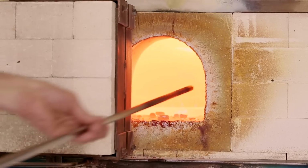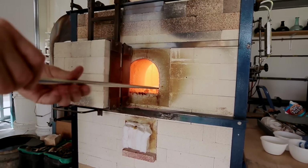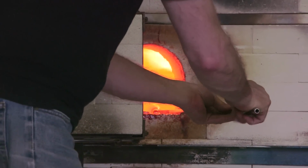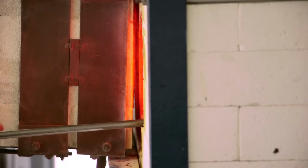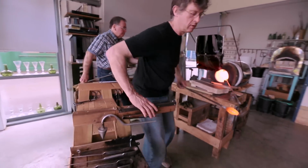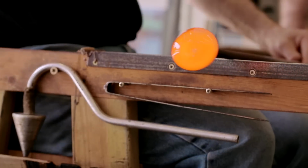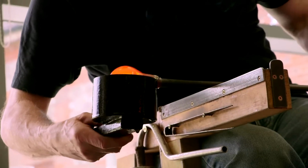Well, the main furnace is on 24 hours a day, 7 days a week. For melting or preparing the glass, we might be as high as 1350 centigrade. To make a glass vessel, the first thing I have to do is to gather glass from the furnace onto a blowing iron. I can then shape that glass, prepare it for blowing by shaping it, centering it, cooling it down, and then it can be blown.